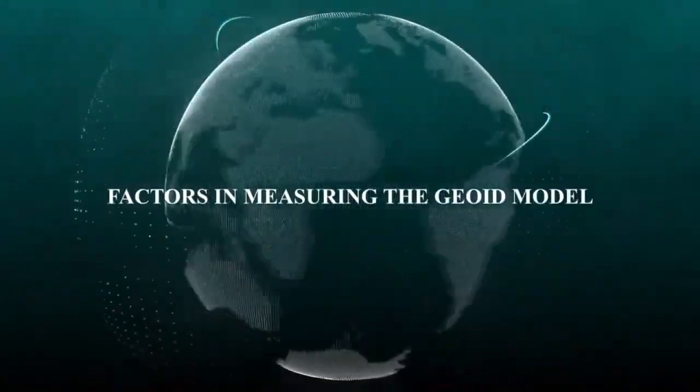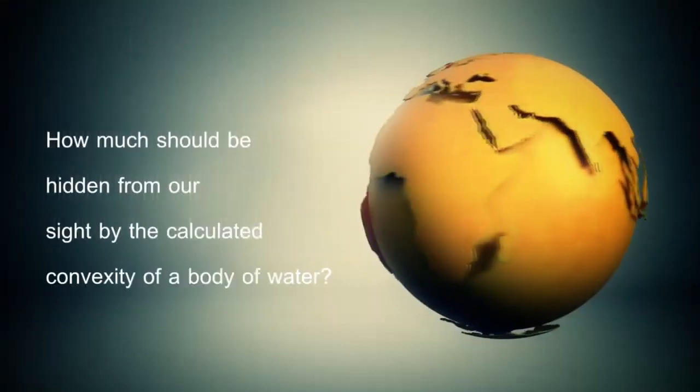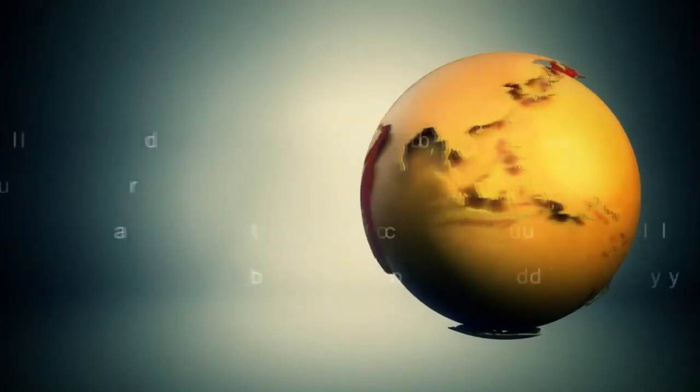Factors in measuring the geoid model. Let's take a minute to demonstrate the factors in measuring the geoid model. How much should be hidden from our sight by the calculated convexity of a body of water?